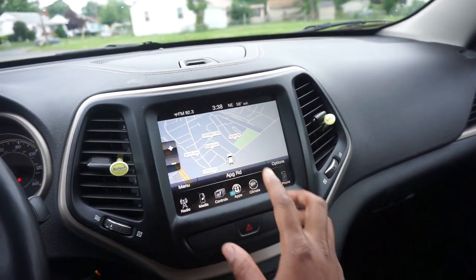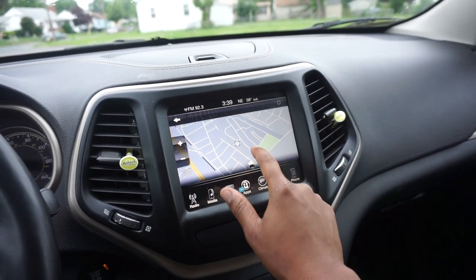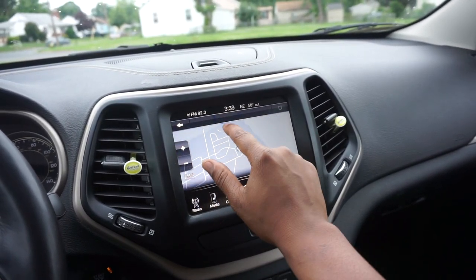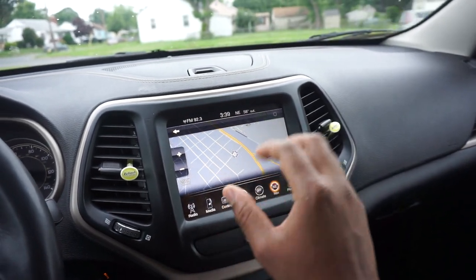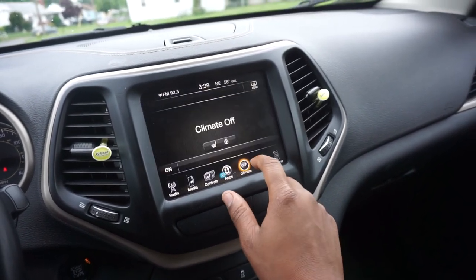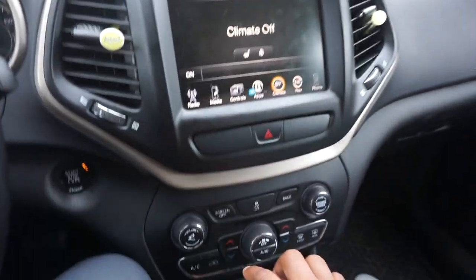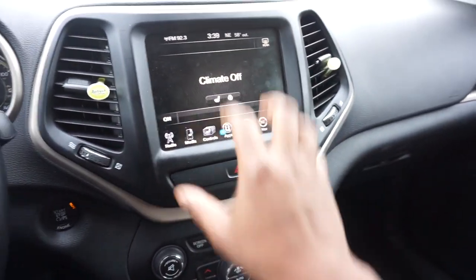Let's look at the map. Let's look at the quality of it. I like it. It's a little laggy. I mean, it is a touchscreen. My car has the iDrive, so it's not laggy at all. But climate. Now, this is redundant because the climate's off, obviously, but you see you got the climate buttons down here, so you don't need to dibble-dabble with just this for the climate.